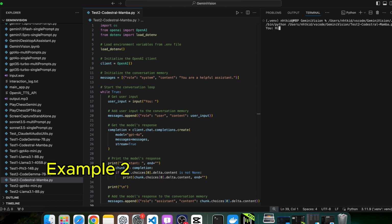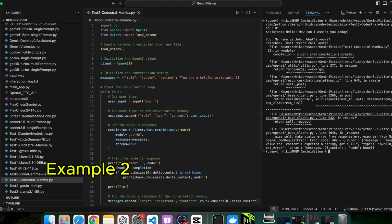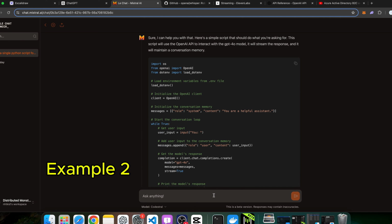Okay, so fun. It's prompting for the user. Wow, in one go, Codestral Mamba. It works. What's yours? Okay, the chat didn't work, but it did much better than the others. So remember, we have 3 turns of debugging. So I'm just going to copy the result.